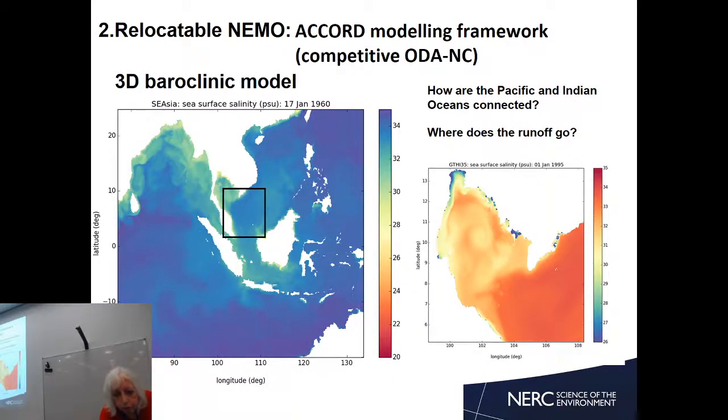So when we look at this again, hopefully you can see there is some movement here on the left hand panel. A lot of the effects that we're seeing is the net transport from river runoff into the oceans, and in particular this is showing surface salinity. So it is showing where the freshwater transport goes, which is obviously relevant for plastics coming in from rivers, for example. And some of the questions that we're asking are, how are the Pacific and Indian Oceans connected, and where does the runoff go?